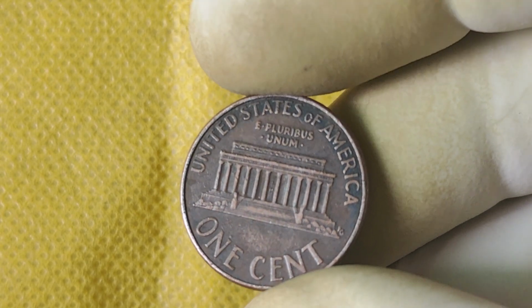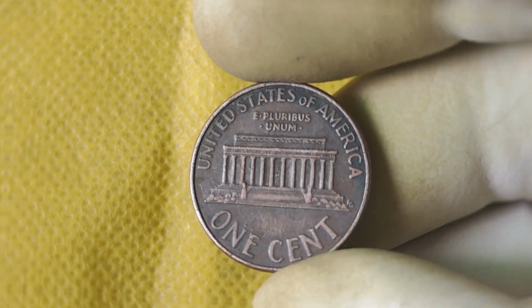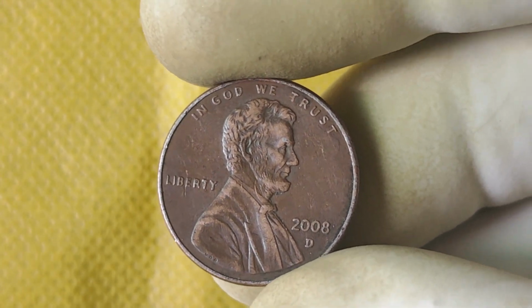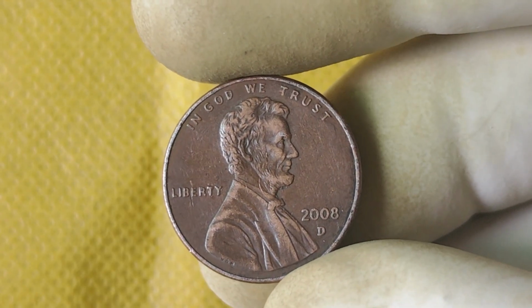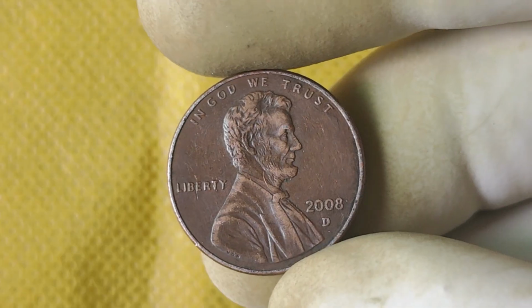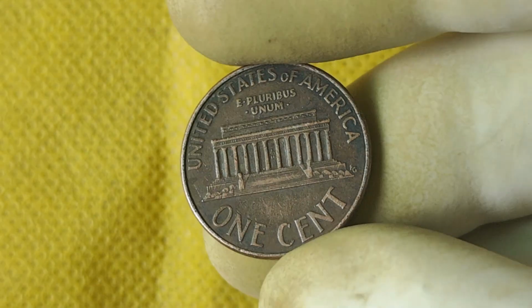The series featured 4 different designs on the reverse side of the coin, each representing a different part of Lincoln's life. These designs were part of a special initiative to honor Lincoln's legacy, and the 2008 penny is one of those coins, minted at the Denver Mint.